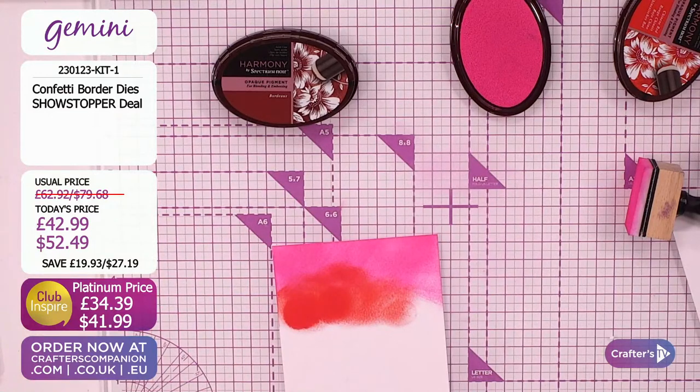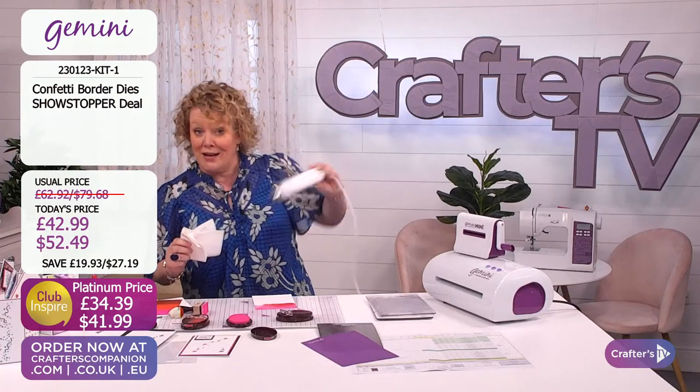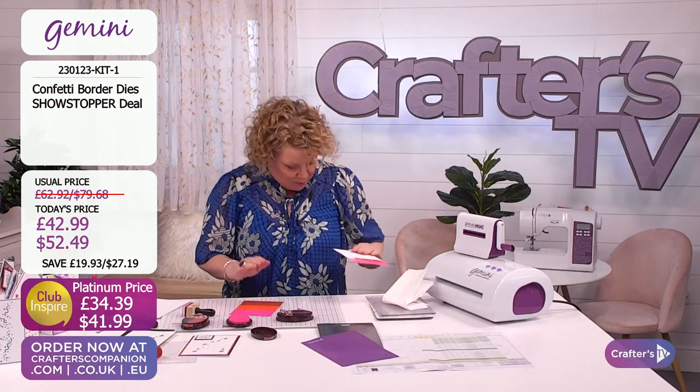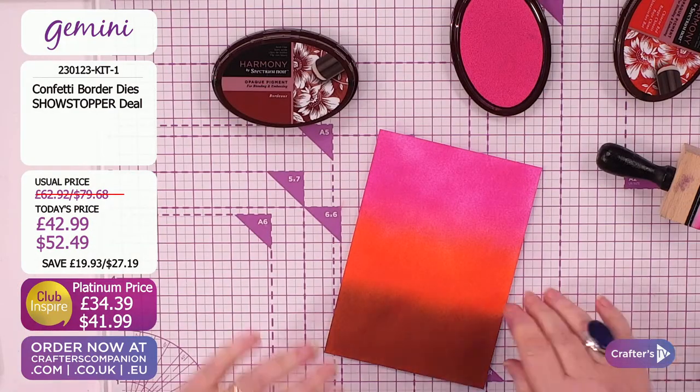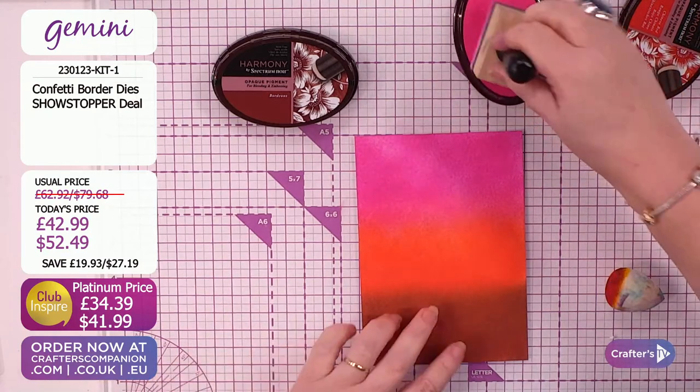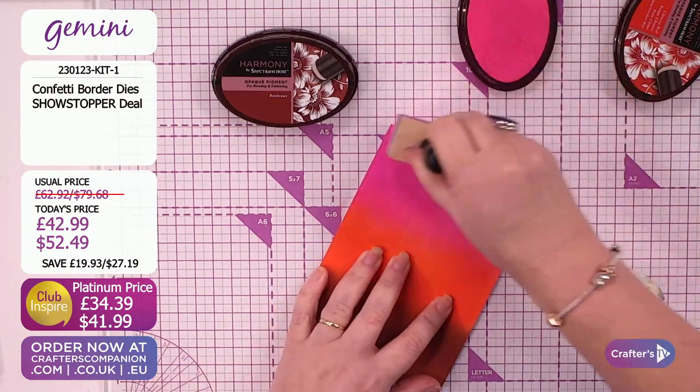What I would say to you is when you've used pigment, that's when you need your heat gun. You need to dry it. And I've got a piece that's already prepared here. Oh, beautiful. And if you want to intensify some of that colour, you can, and you just go over the top.